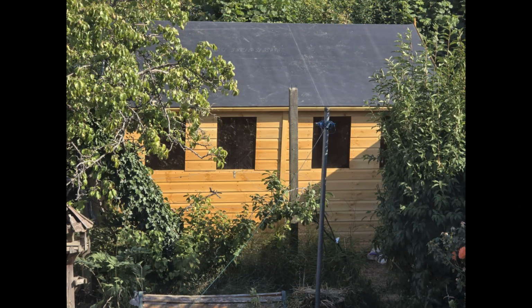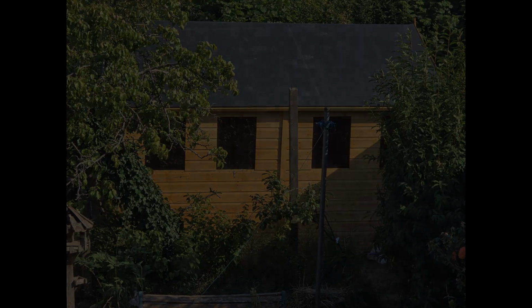So I am really impressed with this building. I think it's a fantastic construction, and I can see this layout being probably one of the best ever.